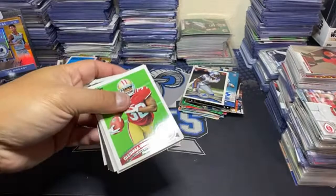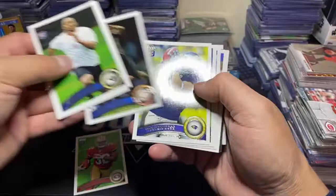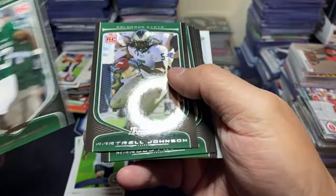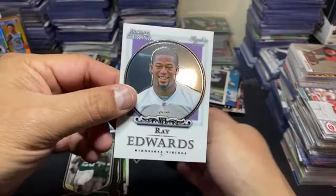Kendall Hunter, Andy Dalton, Rookie. I know, Cat, you have a ton of those probably. Robert Quinn, Rookie. Royster, Curtis Brown. Karimi, Tandon Doss. Martez Wilson, Deion Lewis, Adrian Claiborne, Phil Taylor, probably going to go to my guy. Javon Ringer, Tell Johnson, Marcus Freeman. What up, Joe Robbie? Rashad Jennings, Marlon Lucky, Corey Sheets, Ray Edwards.